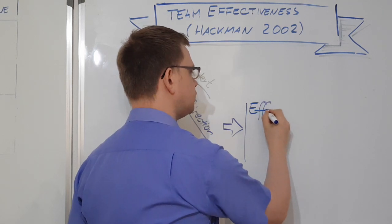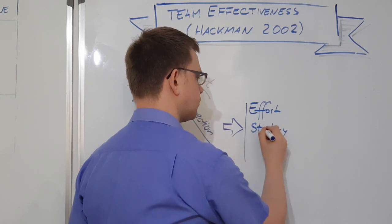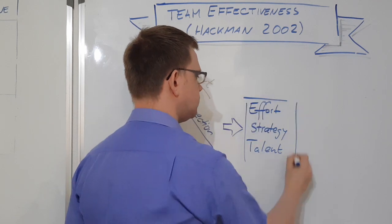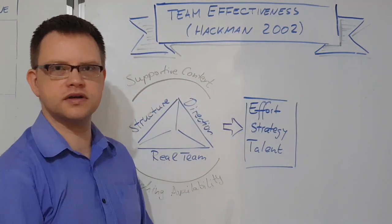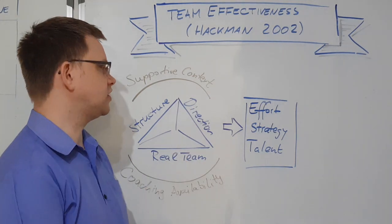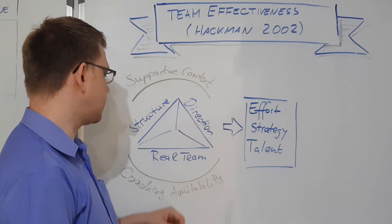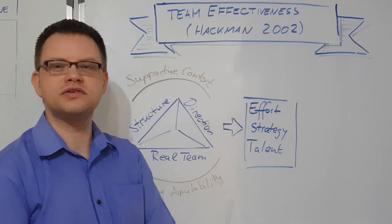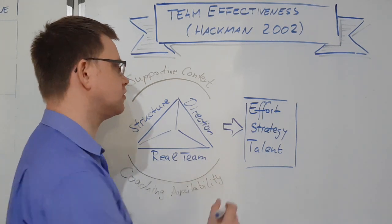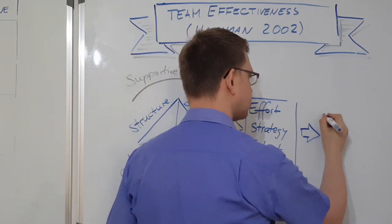So we have effort, strategy, and talent within the team, and that is basically a consequence. The team will be constrained by those things in their efforts, in their strategy, and their talent will depend on their context and their coaching availability to a large extent in order to get somewhere. And once we have all those things, then the outcome is the effectiveness.